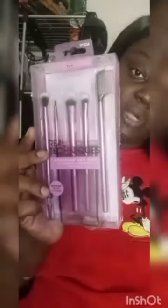Super cute. And it also has the little brush storage container that you can put your brushes in. So I thought that was super cute. And I paid, I want to say $7.99 or maybe $5.99 for this brush set. Super cute. Yeah, I paid $5.99.